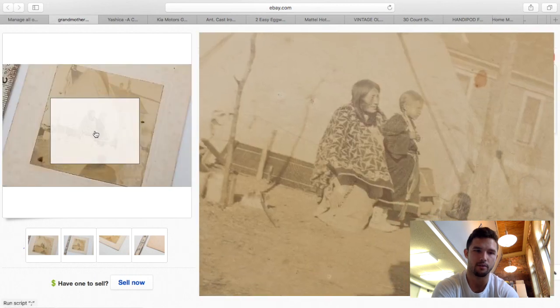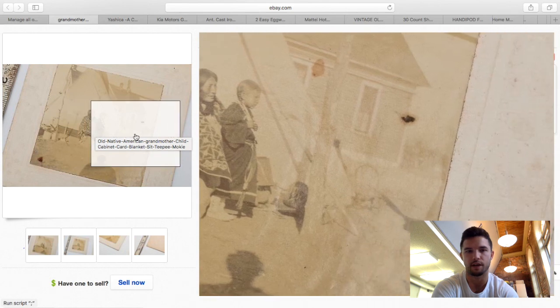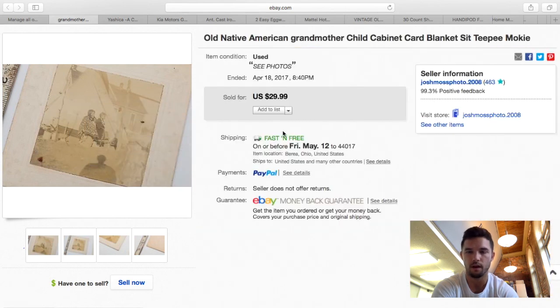Here is another photograph. A beautiful Indian grandmother with her granddaughter. This had some writing on it, so I knew that the child was Moki. Very interesting, and this sold for $29.99.